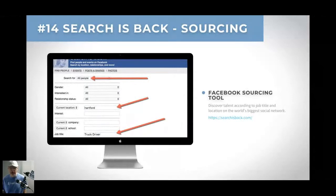Searchesback.com, one of my longtime favorites. It's been broken times over the years, but it worked today, so I'm putting it on the list. And according to ZapInfo, they have a 25-person free version. So I guess you can download 25 people at a time, or there's a link there in the chat, zapinfo.io. Check it out. But Search is Back is a pretty cool tool.